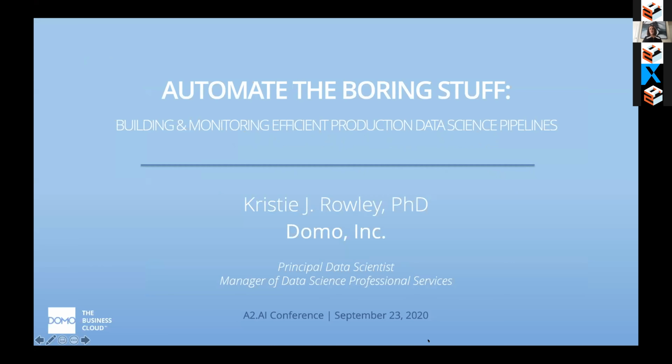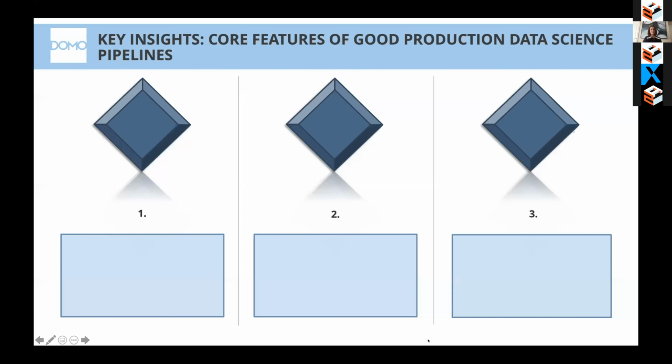Thank you. All right. As Tom mentioned, I'm going to be talking about building and monitoring efficient production data science pipelines. I work for Domo, so I'm going to be talking about how to do that in Domo. You can do that anywhere, and I will be highlighting technology and technological features that help make this happen a little faster. I am going to be talking about automation, and Tom, some people may actually like the boring stuff, and that's cool. You can always do the boring stuff if you want. But if you don't want to, I've got some automation ideas for you as well.